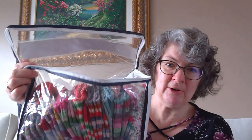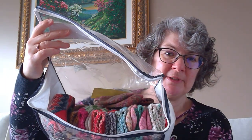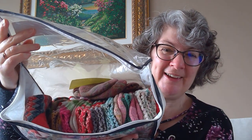So here I have a container, or not a container, what do you call this thing? I'm not even gonna try. I've got a thing, you can see it. And there's all my Christmas socks, minus 2 pairs, the ones I wore yesterday and the ones I have on my feet today.